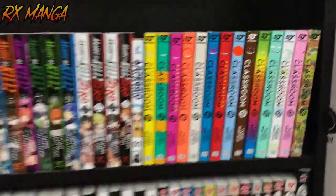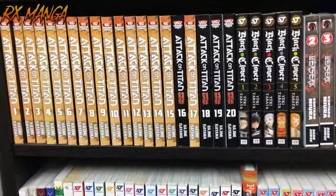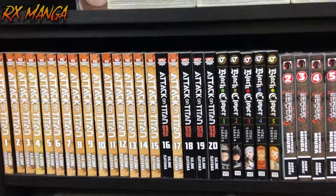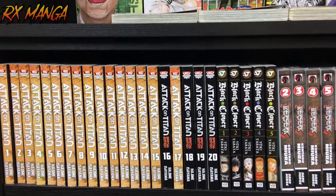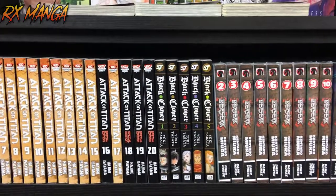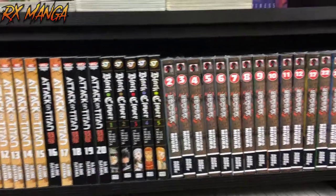It's just dragging on in my opinion. We have Attack on Titan 1 through 15, Special Edition of 16, 17, and Special Edition of 18, 19, and 20. Attack on Titan's up and down, hit or miss, getting a lot better in the latest chapters online and in the manga now. We've got Black Clover 1 through 5, super stereotypical, but good, I enjoy it.